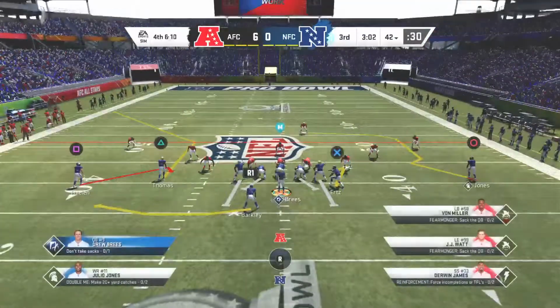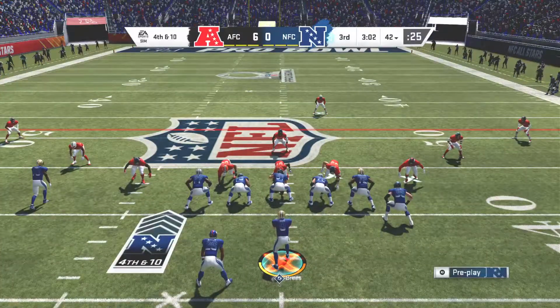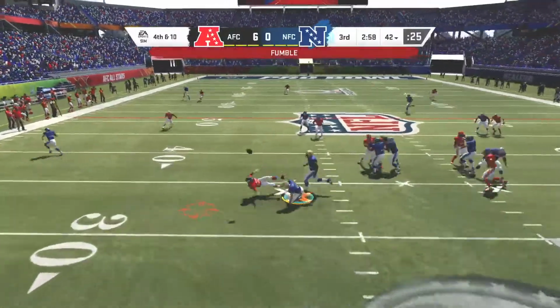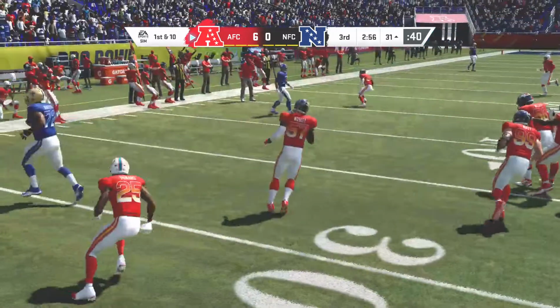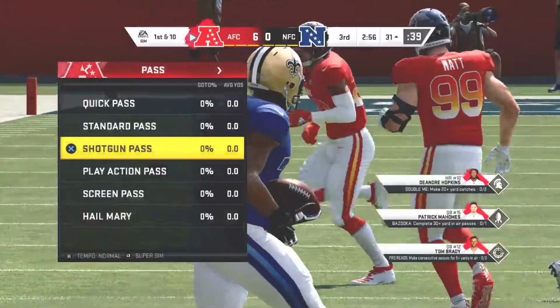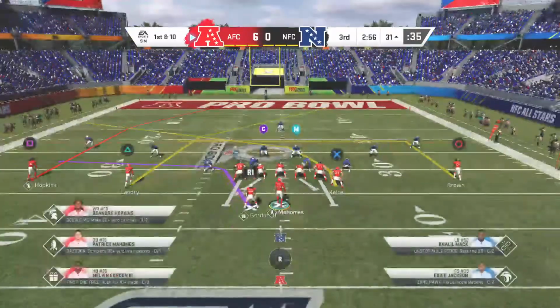The three straight incompletions, they don't care. That hasn't dissuaded them. They're going to go for it on 4th. Another drive comes and goes. Still nothing on the scoreboard. Now Brees lost the football. A surprise. Move to go for it. Predictably, at least somewhat predictably, it doesn't pay off. And the AFC is going to get the football back in great field position.